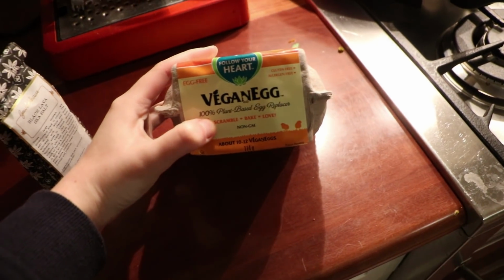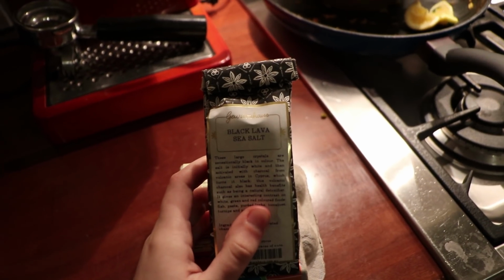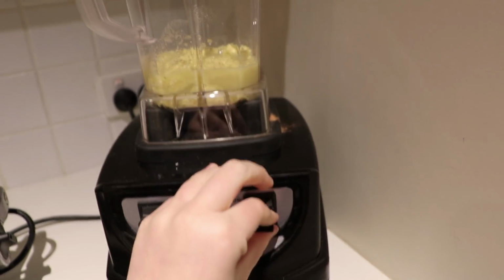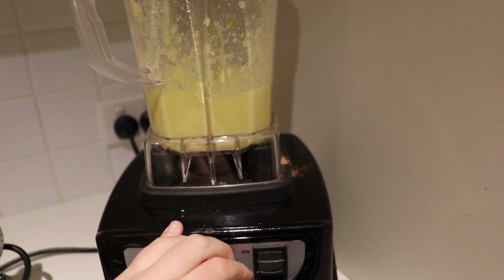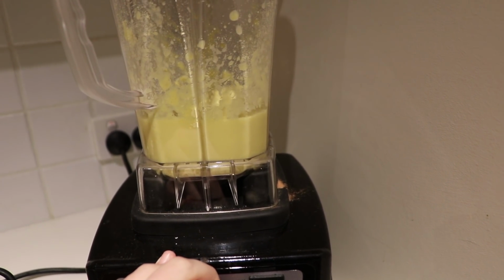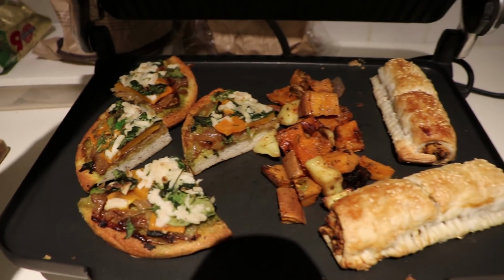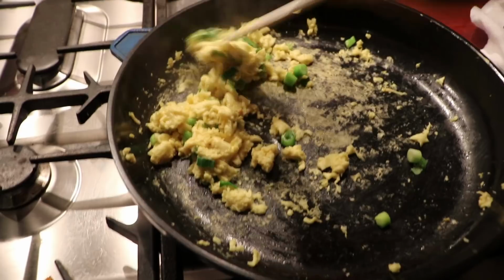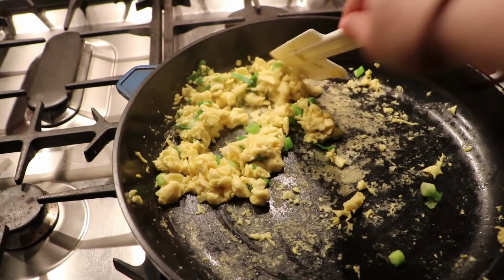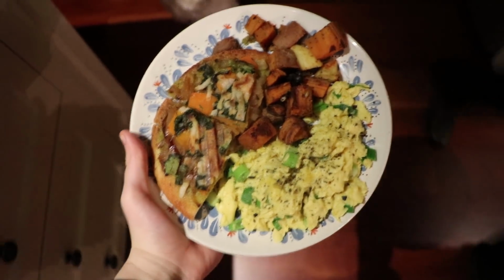We found the vegan egg at a supermarket nearby, and I found some black lava sea salt in the pantry, which I thought would be that sulfuric-ish egg-tasting salt, but it wasn't, so if you ever see that, that's not what it is. But anyway, I blended some up in the blender because it said to do that to make it nice and fluffy, and then we're just having leftovers. This is for both me and my mum. I cooked it up with some spring onion and a little bit of black salt in it, but again, that black salt wasn't that black salt that you've heard about around the place.